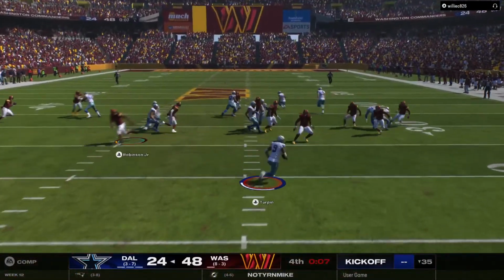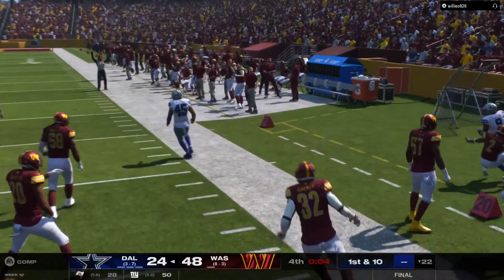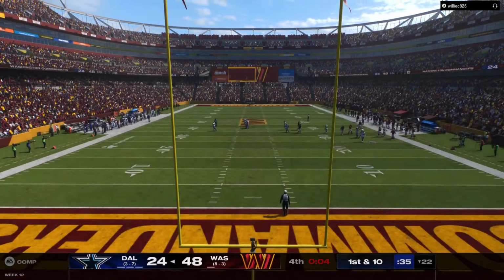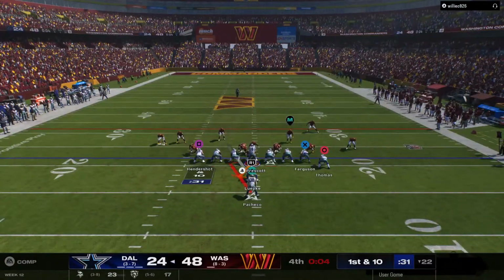Kevontae Turpin now from his end zone. And he'll be out of bounds here just past the 20-yard line. About set for this next drive by the Cowboys offense.